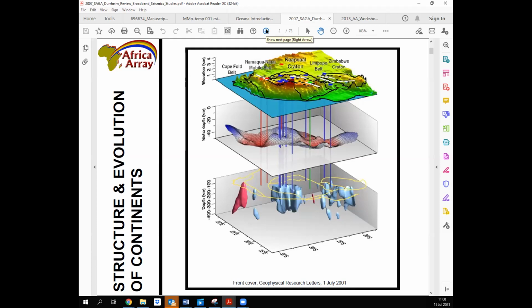So this is just the front cover of Geophysical Research Letters that was published in the July edition in 2001. That really summarizes the results of the South African seismic experiment. And that was something that, in fact, Sue knows a whole lot more than me about, because she was involved with it. I wasn't at WITS at the time, and I wasn't directly involved with it.